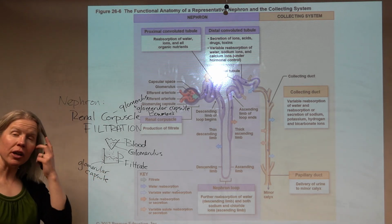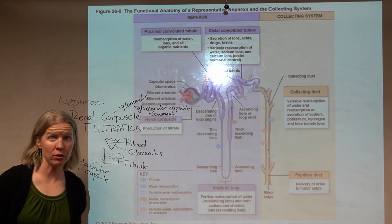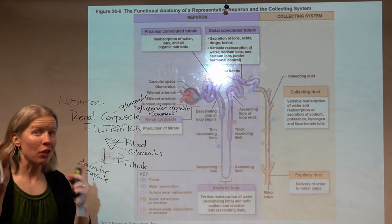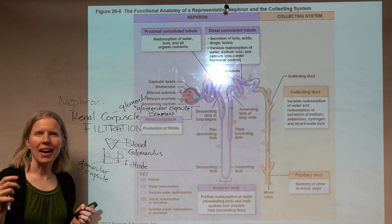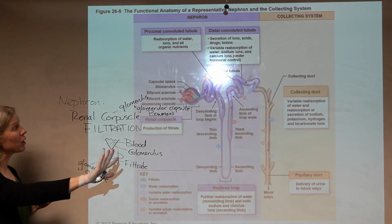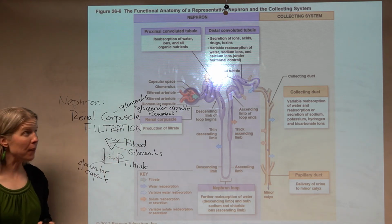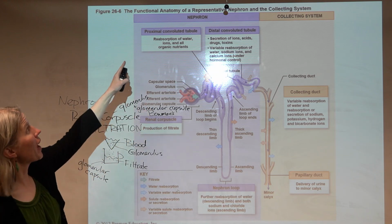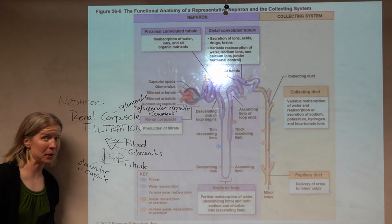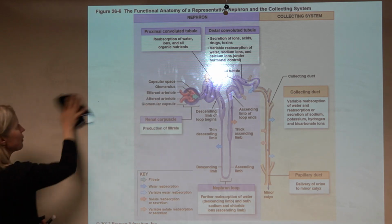right? So filtration, we are going to leave the big things behind, big cells and proteins and coffee grounds, right? And then what comes through are all the flavors, i.e. lots of water and ions and sugars and things like that, right? So that is filtration, pushing things out of the glomerulus and catching it in the glomerular capsule, okay? As we move on in the nephron, we have all of these tubules. Everybody got this? I can erase this amazing picture with making coffee. If not, you can always rewind, right?